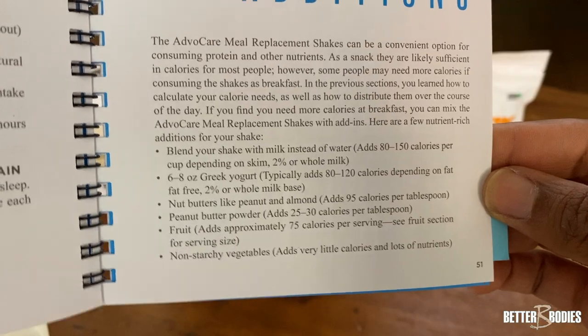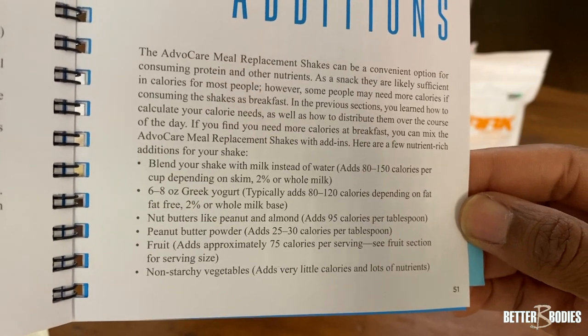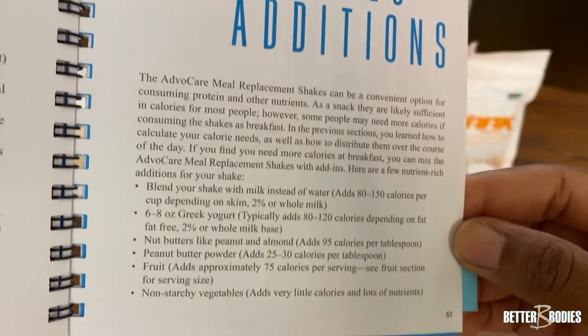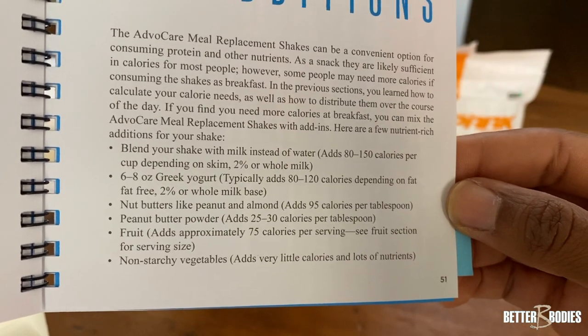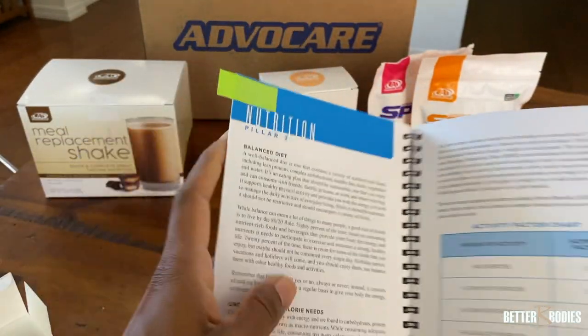If you want more than just water and the shake contents, you can add milk, you can add Greek yogurt, you can add nut butters, you can add peanut butter powder. I think in the stores it's called PB2. You can add fruit, or you can add a non-starchy vegetable. For nutrition, what's a non-starchy vegetable? Let's look at my nutrition, okay?